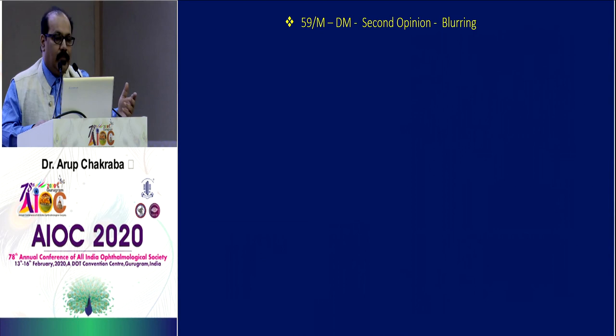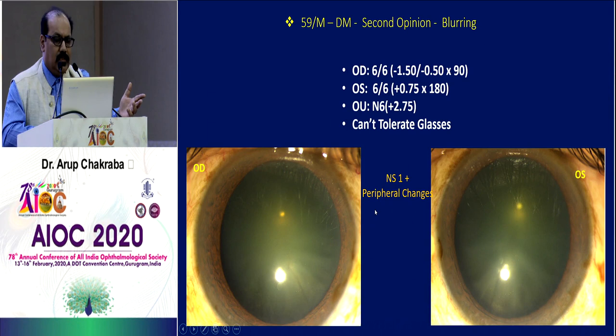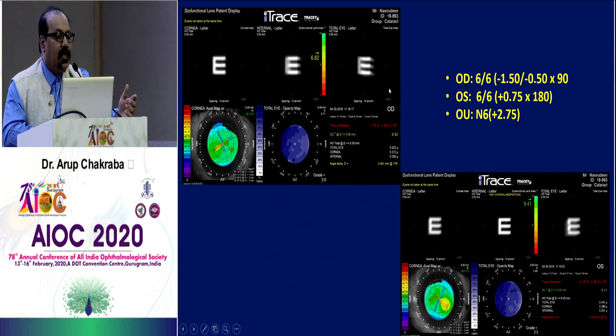Now this was another patient, a 59-year-old man with diabetes, who came for a second opinion. He had been shopping around because of blurring of vision. He had 6/6 N6 vision, and the patient could not tolerate glasses. Minimal lens changes, on dilatation again, nuclear sclerosis grade 1, peripheral lens changes. As I put him on the eye trace machine, again you see the blurring of the E. This is the internal blurring, it's coming from the lens. This is the right eye, the DLI is 6.82 in the right eye, and lens opacity is grade 2.0.